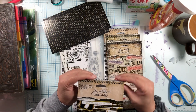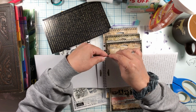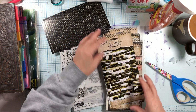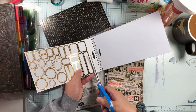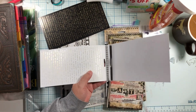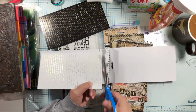What happened to this book? Why isn't it flipping open? Oh, because this thing, so this is the fun of, I love wire-bound anything. But when you get a wire-bound anything, sometimes you have to get the end of it back where it belongs. So there, now everything works again. Okay, so we're going to cut this off. And I am going to go through and cut all of these out, and then I'll show them to you all at once, because you don't need to watch me cut badly.